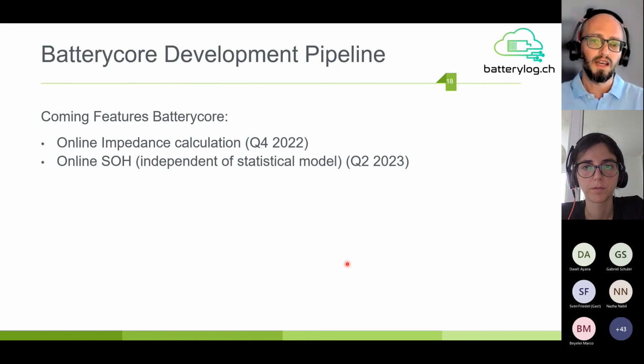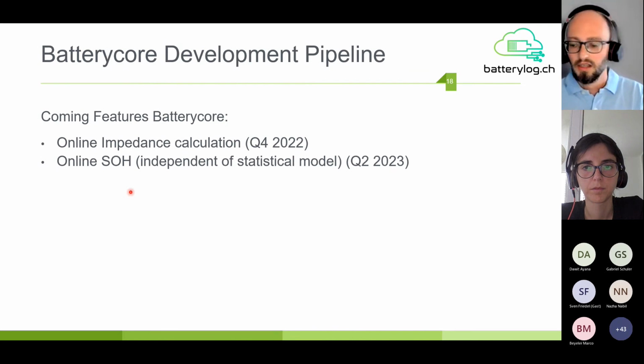When I speak of online, I mean that it runs on the data that you record. So you drive a vehicle with any arbitrary drive profile, you upload this data, and at the same moment you have this data analyzed. For the statistical model, you need the data from point zero for it to work well. For this online state of health, it should be possible to just get a few cycles and get an estimation from that. It's in experimental status yet, and should be coming next year.